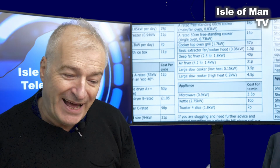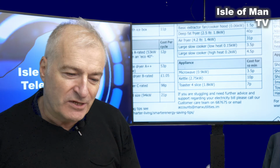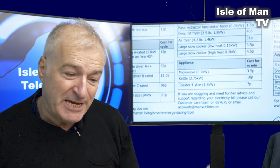And obviously this is where you have to start thinking about it. There's a whole other thing. Deep fat fryers, 40 pence, again for an hour, but if you want your chips doing. And how microwaves work out. The cost for 10 minutes use of a microwave for a 0.9 kilowatt one, 3.5p.